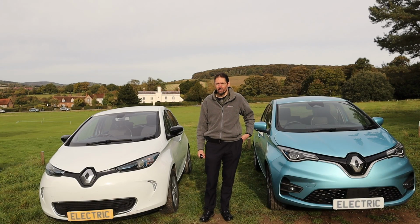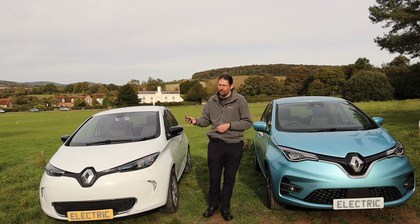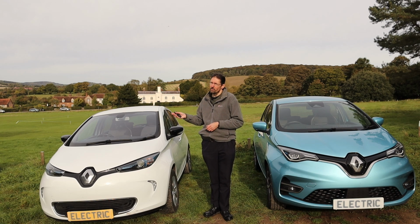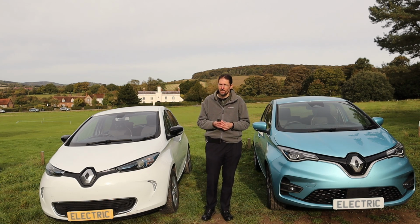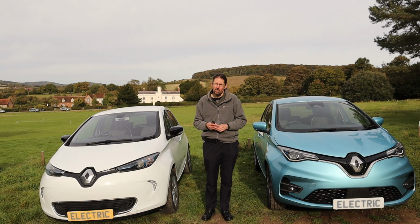Don't worry, you're not seeing double. You join me here today with two Renault Zoes built just 7 years apart. This Zoe got a 5-star Euro NCAP safety rating when it was tested in 2013. However, the Zoe ZE50, like this one, got 0 stars when tested in 2021. What's going on? Well, that's what we'll cover in today's video.